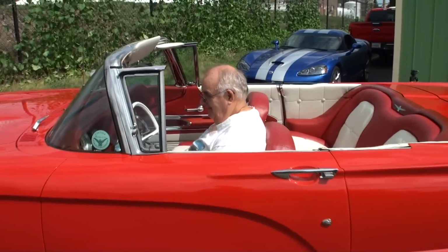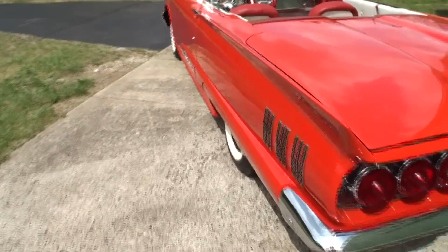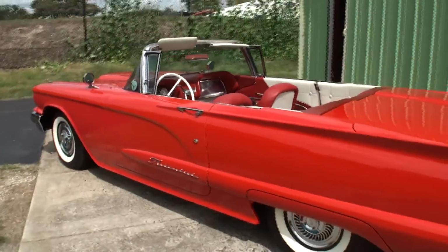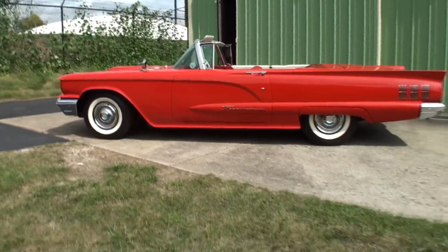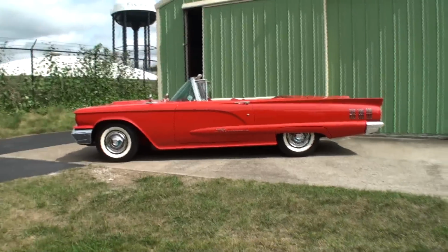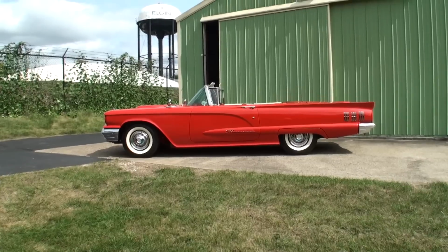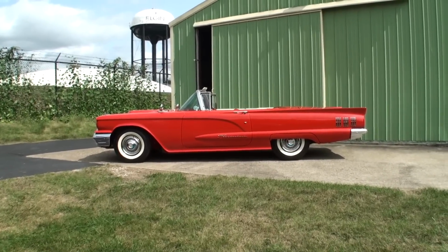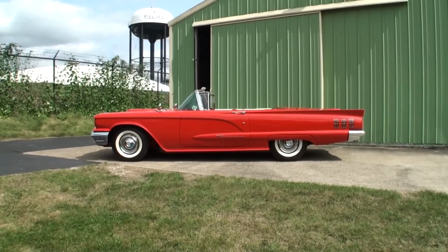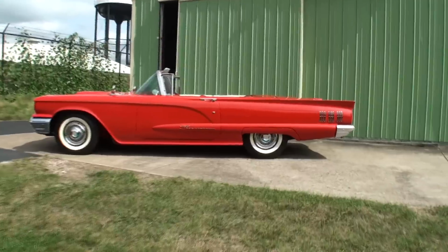Yeah, that's pretty slick for sure. And we're back. So let me show this car from the side. And they call these the square birds. Yeah, they made them three years. '58 was the first year, and this is the last of them. Three year car. The big motor, the big engine.